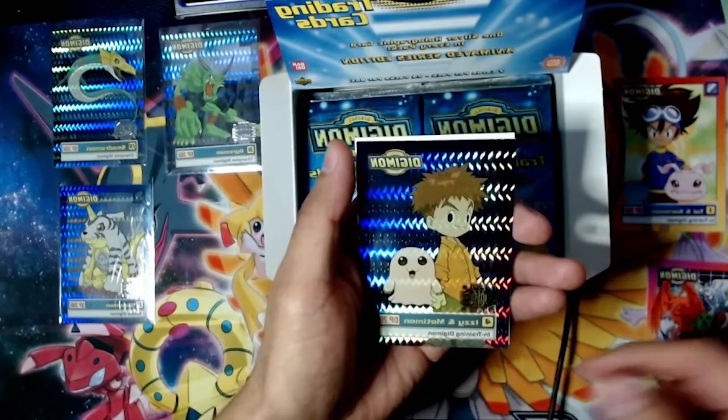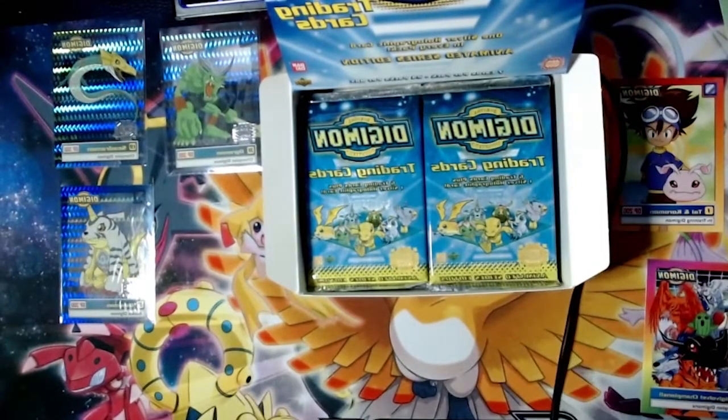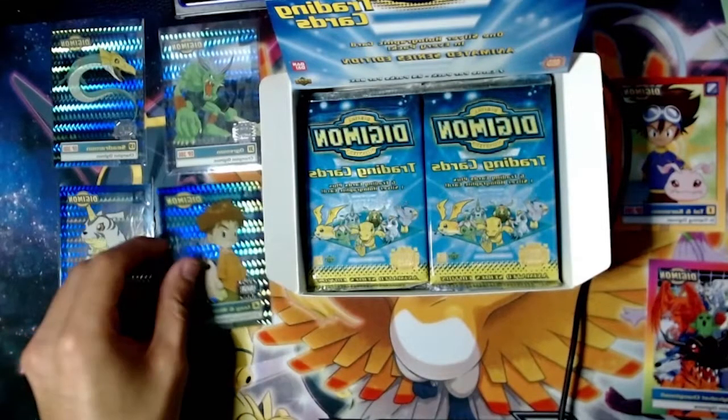Hey, is every pack guaranteed one of those foils? I don't know. I assume by this point. Yeah, it is. Wait, read the box. You can still get it. It says one holographic in every pack, but there's other holographics, so I guess the prisms, the base holo. Yep.